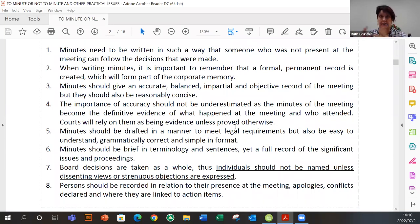So with us, our biggest thing is raising levies. So is the resolution correct? Is it valid? Does it prove the levies were raised, that interest may be charged? It has to be there.